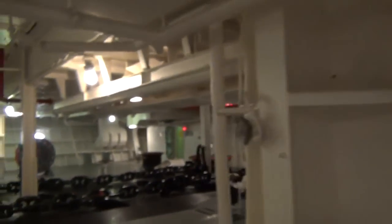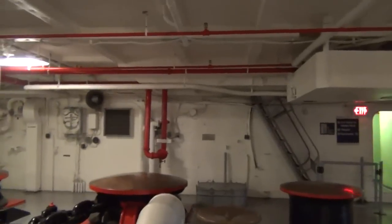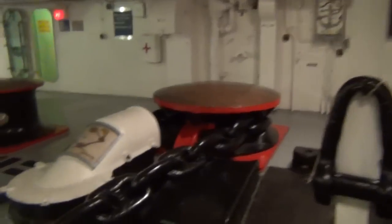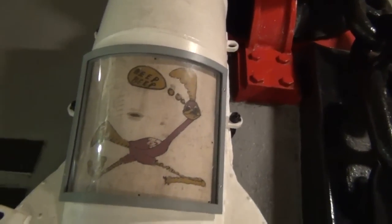See down through there. Yeah, nobody even knows about this room. Oh yeah, here's something I remember. They had a guy in here telling everybody about stuff. I asked him to see this picture.